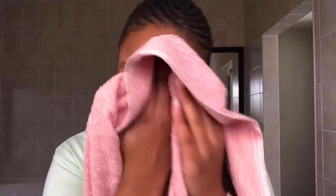I'm done exfoliating my skin, so I'm just gonna go and rinse my face with cold water. As you know, cold water. So I'm gonna rinse my face with cold water and then I will be back. So I just finished rinsing my face, and then my cheeks are so red, y'all. It looks like I put makeup.